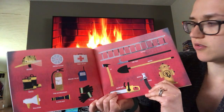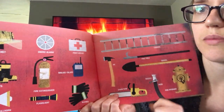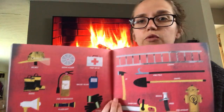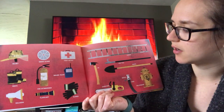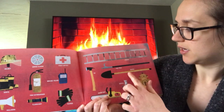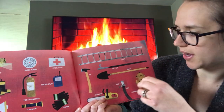So I'm sure you've heard of many of these things, but maybe you're not sure what the fireman uses them for. And hopefully we'll learn more about that in this book and in our video. Now, I've never heard of a pike pole. I wonder if we will see that in this book. Let's keep our eye out.